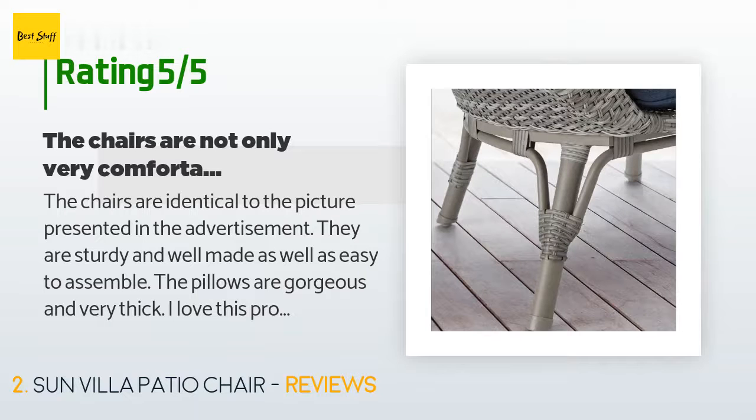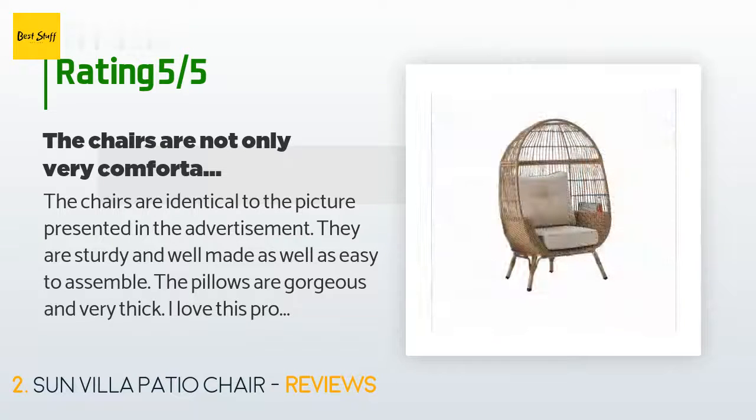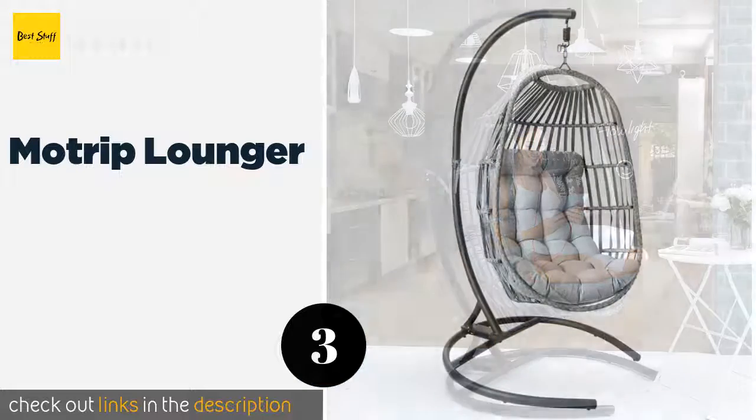A customer said, "The chairs are identical to the picture presented in the advertisement. They are sturdy and well made as well as easy to assemble. The pillows are gorgeous and very thick. I love this product." The next product is Motrip Lounger.